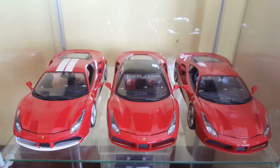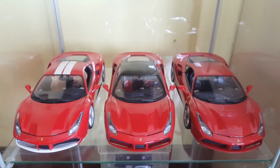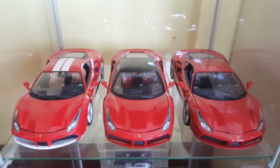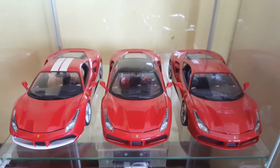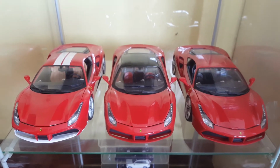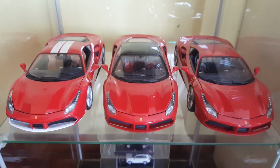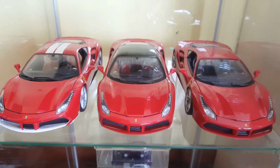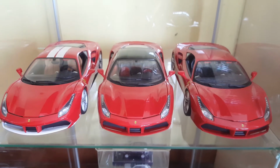The one on the left is basically called the Shoemaker, which is Burago's collaboration with Ferrari in their 70th anniversary line. And then the one in the middle is a Burago signature model, and the one on the right is a basic Ferrari race and play version.